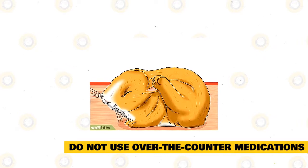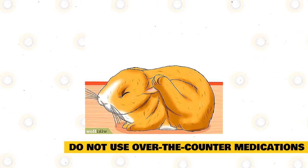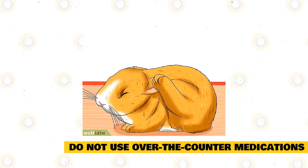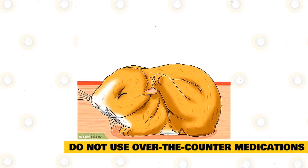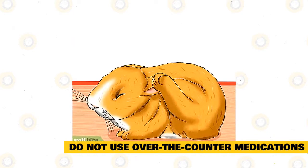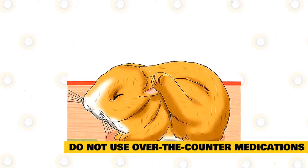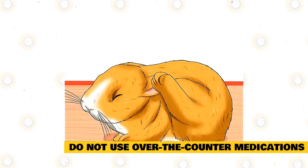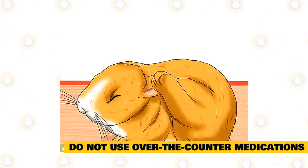The other thing you want to avoid is using over-the-counter medications and treatments, especially if they are marketed for dogs or cats. Most of these over-the-counter treatments contain chemicals called pyrethrins that work as insecticides. These chemicals are toxic to rabbits and can lead to seizures and paralysis. In severe cases, they can even cause a coma or death. If you find an over-the-counter medication specifically labeled for use in rabbits, ask your veterinarian first to be sure it's a safe and recommended product.